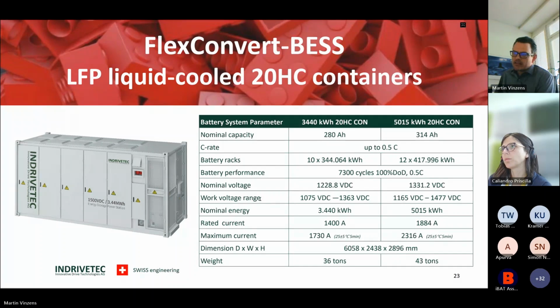Then, as mentioned before, we have battery containers like these ones here with LFP batteries. So this is shown a 3.4 megawatt hour, 20-foot battery container. This one is as well available as a 5 megawatt hour battery container, but C-rate up to 0.5. And you can combine this then with all kind of inverters we offer.